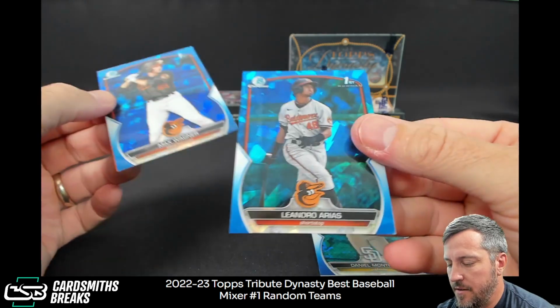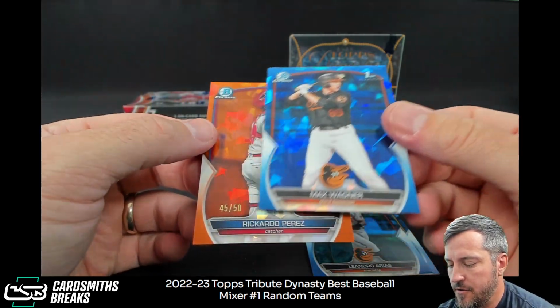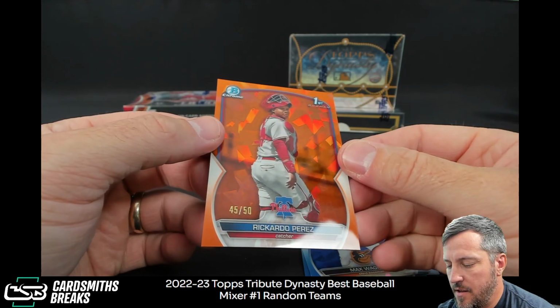Montesino, Max Wagner, Arias, and an orange. Ricardo Perez for the Phillies to 50.